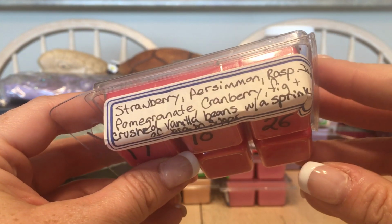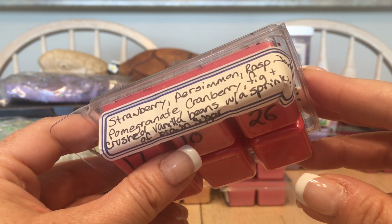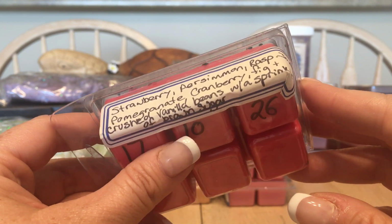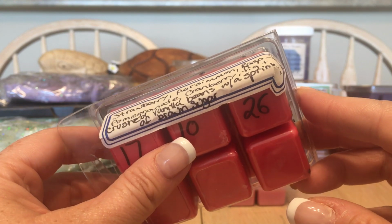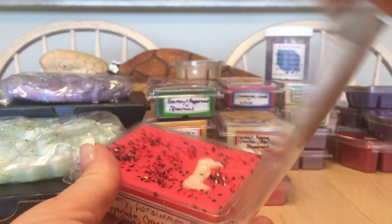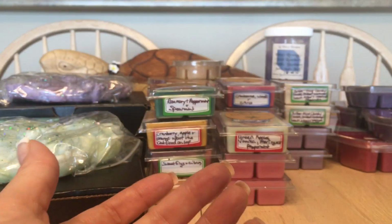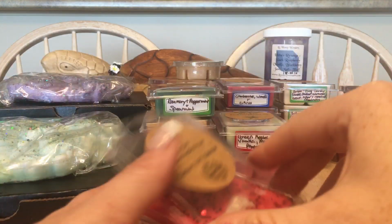Oh, this one's fun. This is Vampire Blood. This is described, hold on to your whatevers: strawberry, persimmon, raspberry jam, pomegranate, cranberry, fig, and crushed vanilla beans with a sprinkle of brown sugar. Talk about harsh. That's a long ride up. Oh, there you go. Look at that. Love this one. So good.